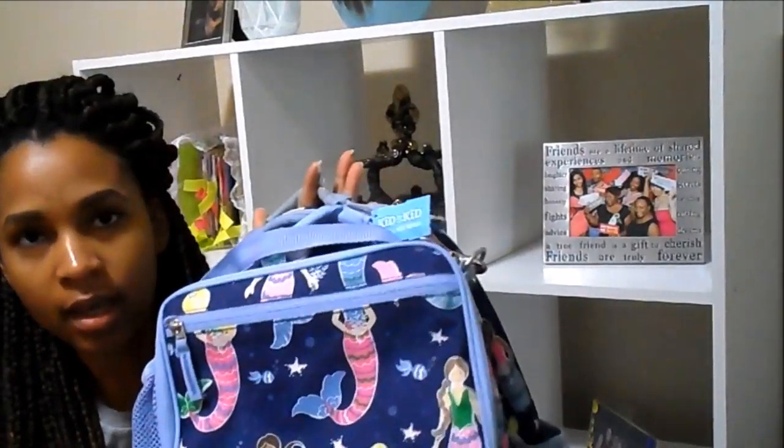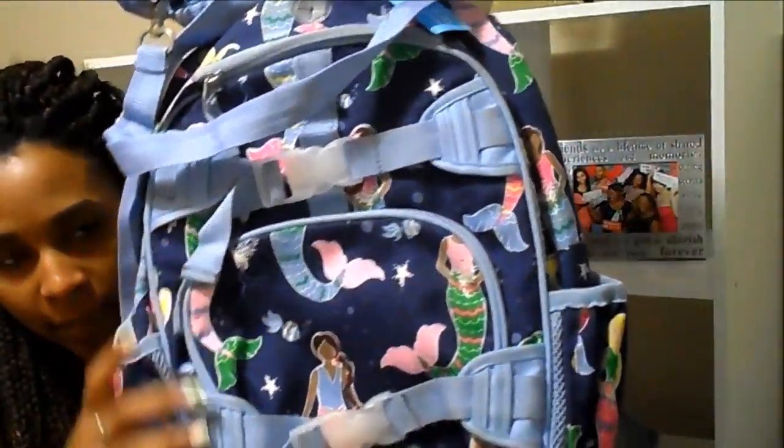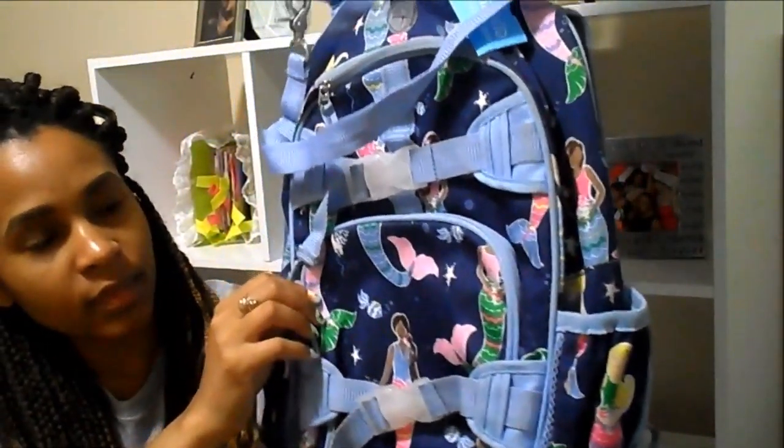So I guess I'll start out with her backpack. I actually have this backpack in my cart from Pottery Barn. And this is the plastic lunch kit and the mermaid and the backpack. And she gets a backpack from Pottery Barn every year. The quality is just amazing, so I just stay with them. Typically they're more on the pricier side, but it's worth it.